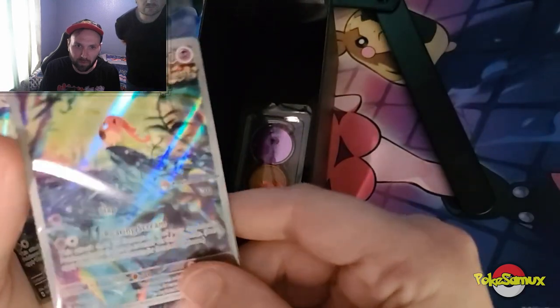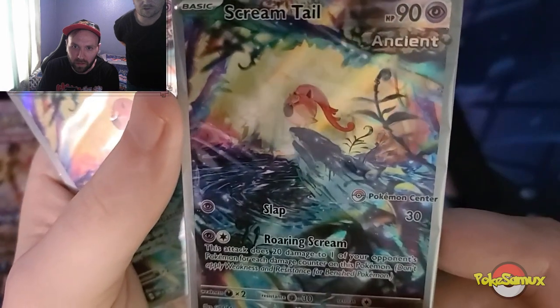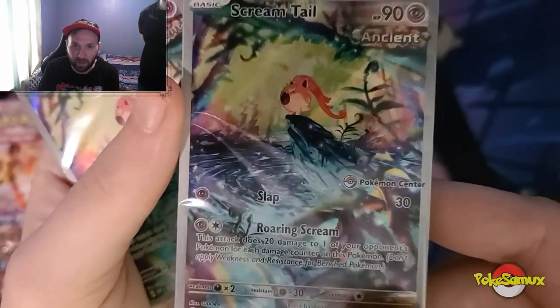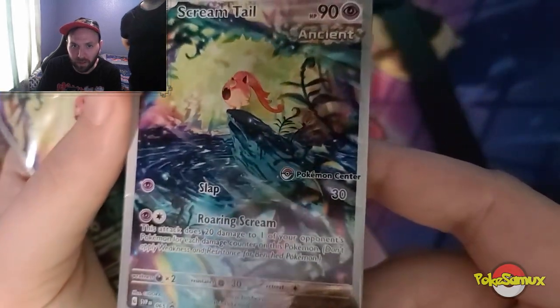So it's going to have the Pokemon Center stamp like this. Yeah. This is a sick looking card. Yeah, yeah, it is. This is actually one of my favorite cards in the entire set. Luckily it's a promo, I don't have to pull it, but yeah, this looks really good. It does. I like it a lot.